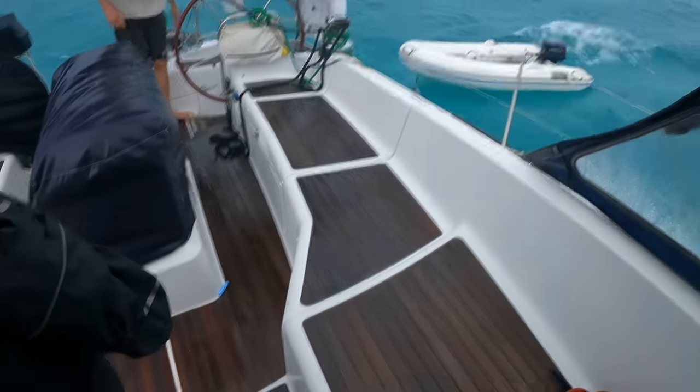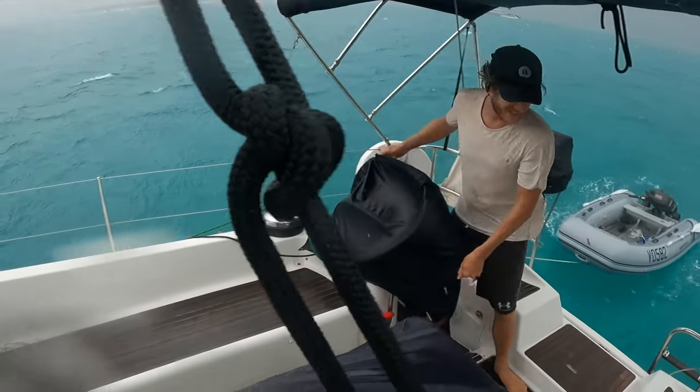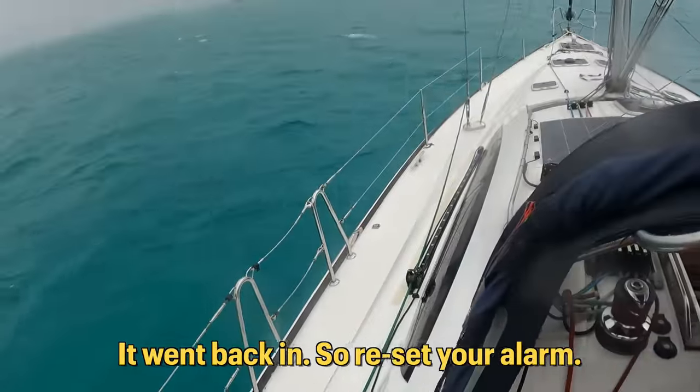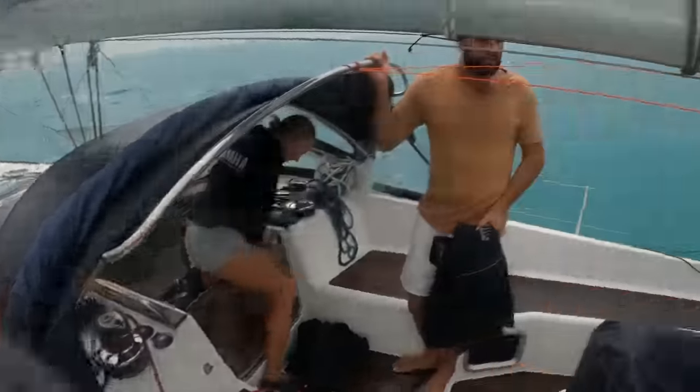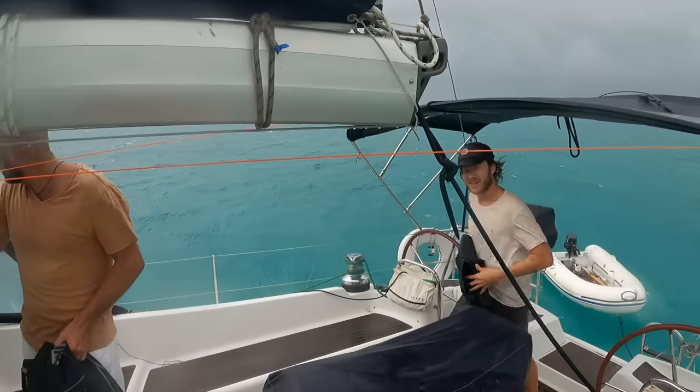Our worst nightmare was realised. Help. More than 30 knot gusts. What can I do, John? And we were dragging. It did re-anchor. Oh, that's good. The engine is now on, the helm covers off.